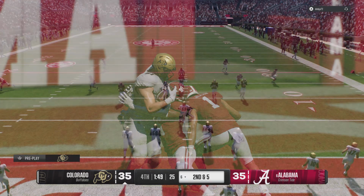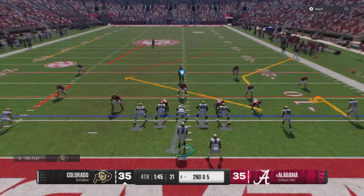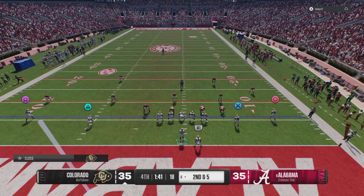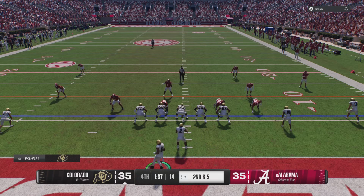I think in this situation, 2 minutes, trailing late, I think you got to be throwing to the sticks every time. I don't know if these short completions are going to get it done. You're just not going to have enough time to get down the field. So from a play calling standpoint, I think you want to think about being a little bit more aggressive.